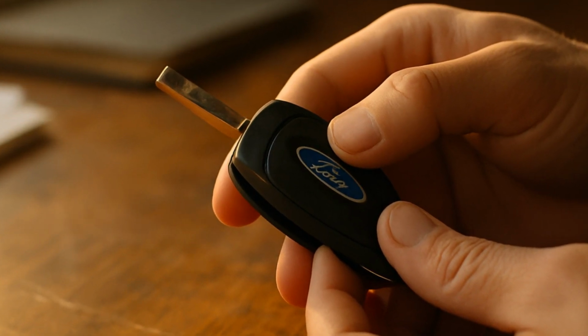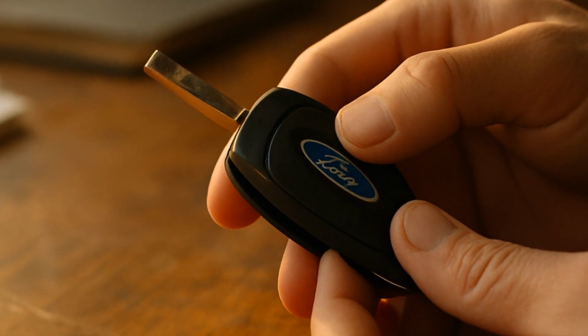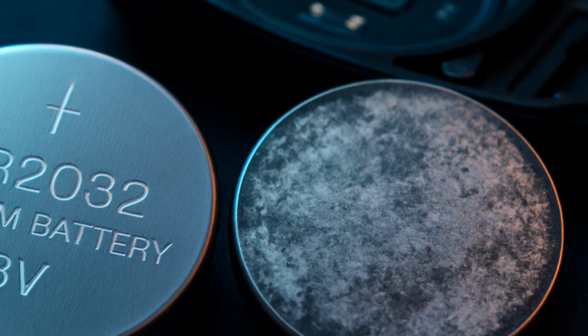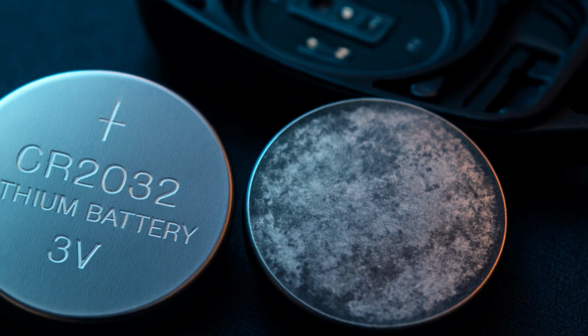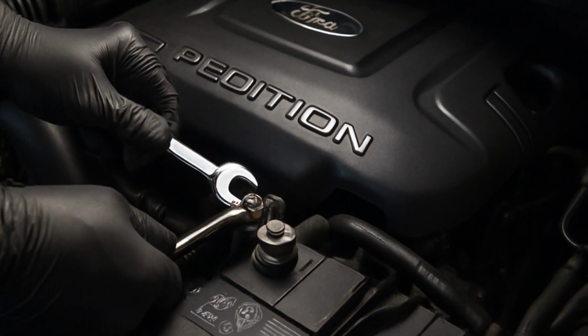Here's a pro tip. Weak key fob batteries cause about 40% of anti-theft issues. Pop open the fob and swap in a fresh CR2032. Ford didn't make this obvious, and it feels very early 2000s user-unfriendly. But hey, it's usually a $3 fix.